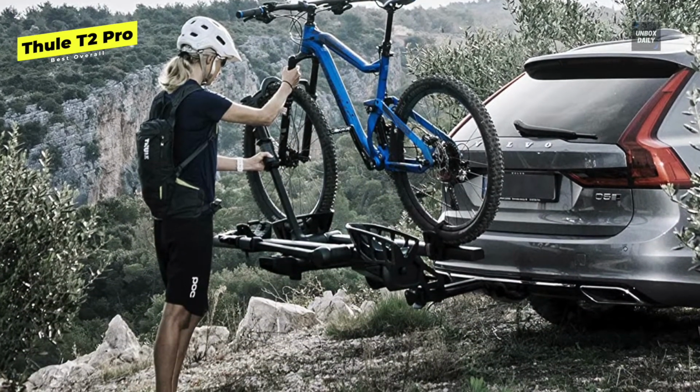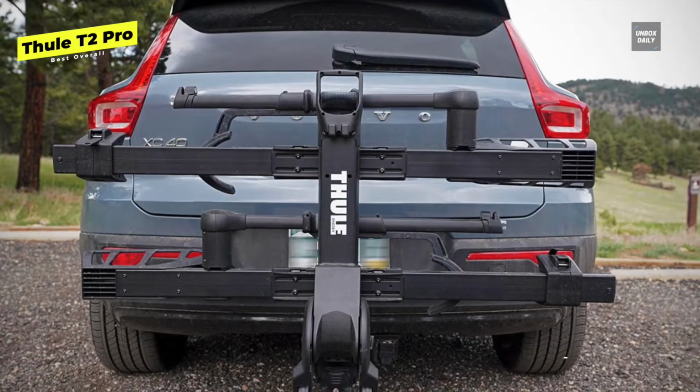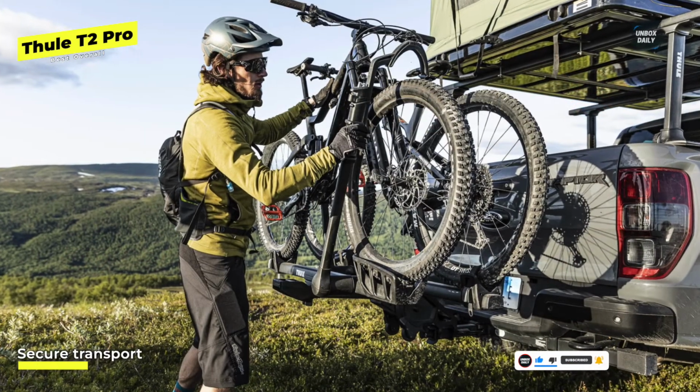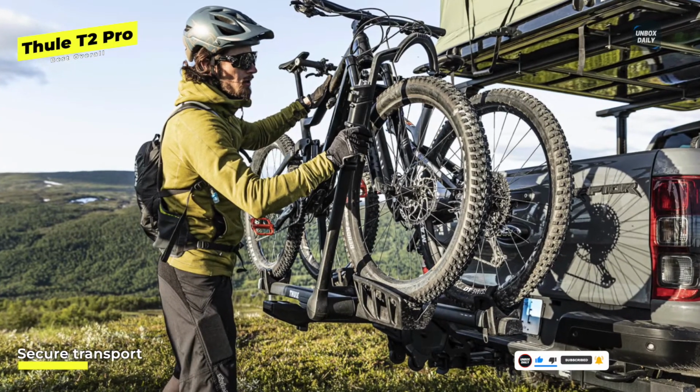Its best-in-class tilt function makes it easy for anyone to access the back of the car, and its adaptable carrying system can fit anything from fat bikes to 20-inch children's versions. Although the T2 Pro weighs more than 50 pounds and costs $725, it's durable. Long-lasting construction is perfect for dedicated riders.